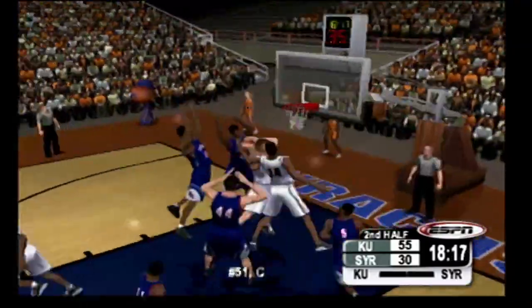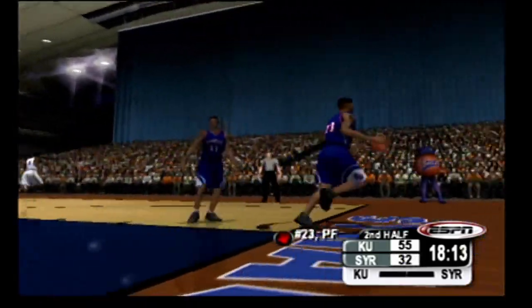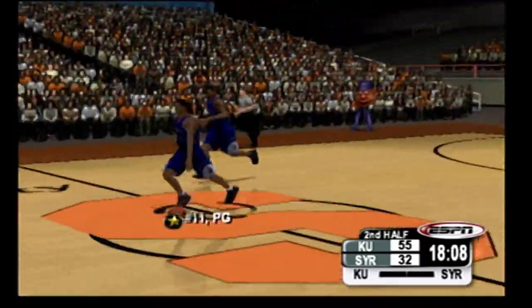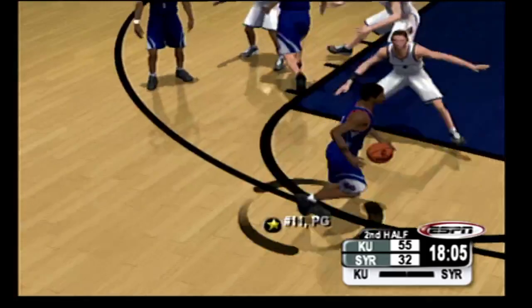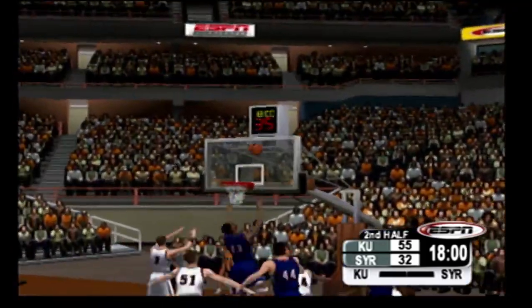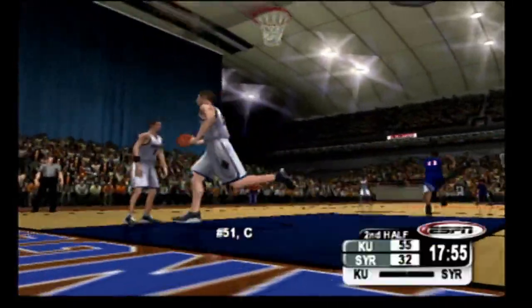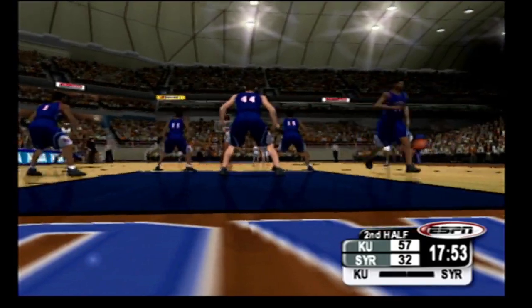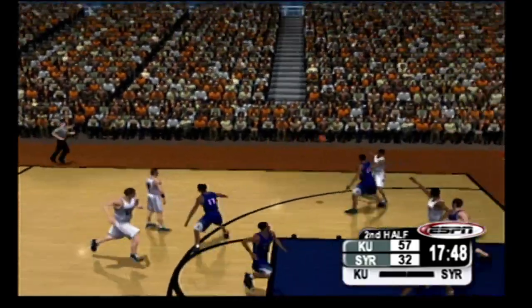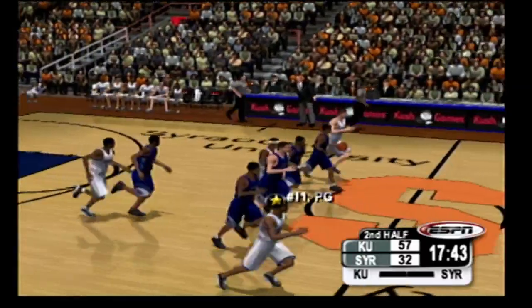Shoots the fadeaway. 51 with the rebound. He's increased his total to 8. 11 could get assist number 10 on this trip down court. He shoots. The junior forward rips down an offensive rebound. The Orange men down 25 points right now. They've got the ball across half court. Gets rejected hard.